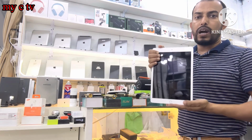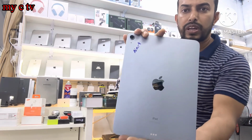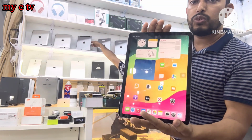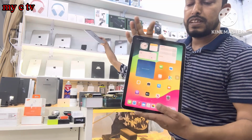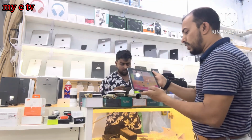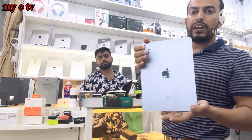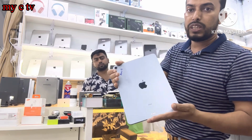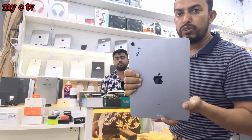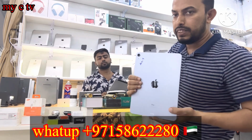If you need more updates, we now have the newest iPad Air 4. iPad Air 4 in silver, very good condition and very nice, no dent, no broken, clean piece. What is the good price of the iPad Air 4? Only 1100. This is the most updated and most handsome. If you need, you can collect your product. This is Sharjah Industrial Area 6, Al Sada.